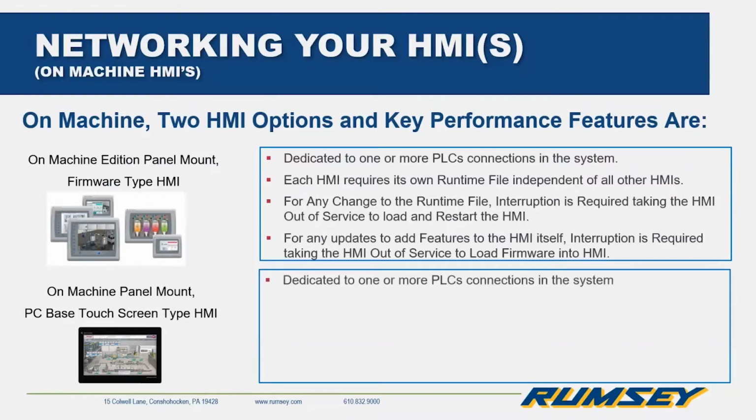Now, PC-based ones, same things for its connections. You'll have one or more PLCs, not usually limited. It will have its own runtime file on the PC-based very often. And it has an independent runtime file from those other HMIs.